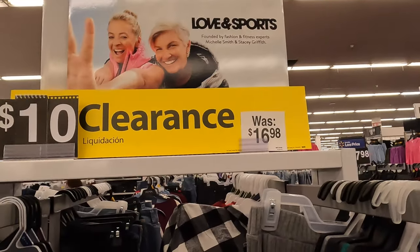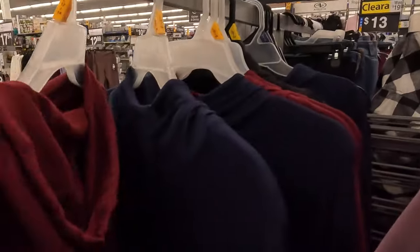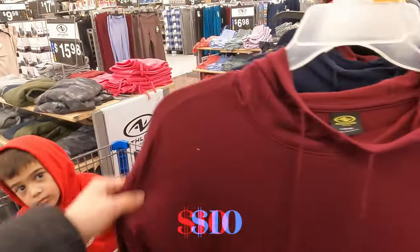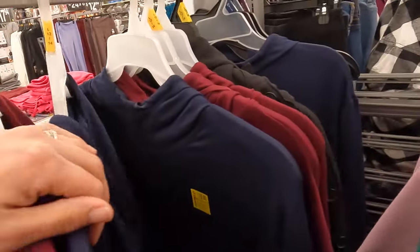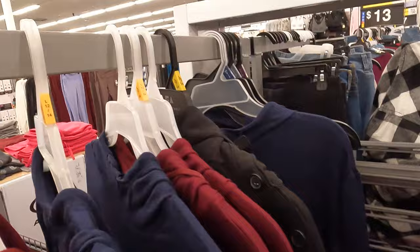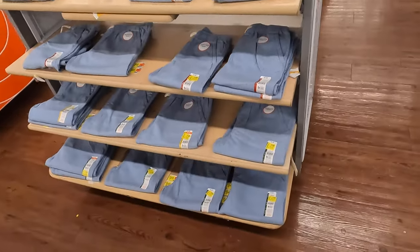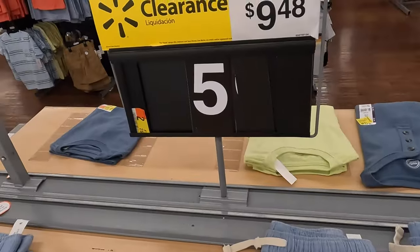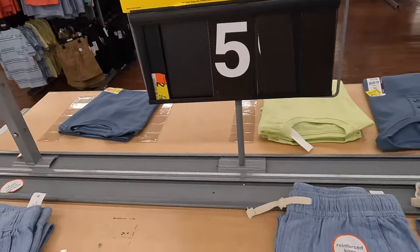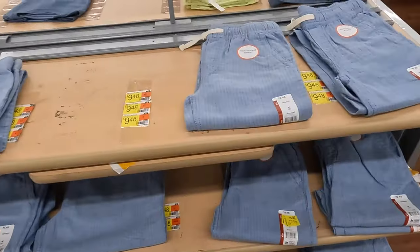So over here you have $17 down to $10, some long sleeve hoodies. These are really nice because they're very lightweight, great for layering. And they are also in blue, maroon, and black. All right, talk about blue pants. We got some reinforced knee long pants in a light blue. All at $9.50 down to $5, so almost 50% off. And they are for boys from 2 to 10 ages.